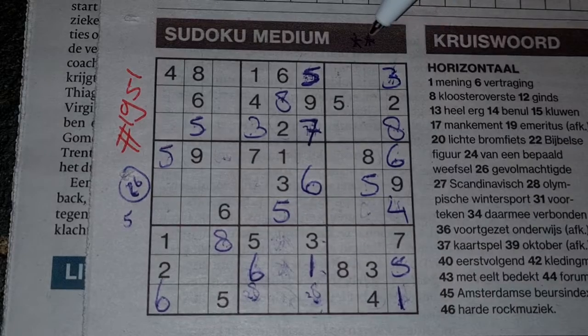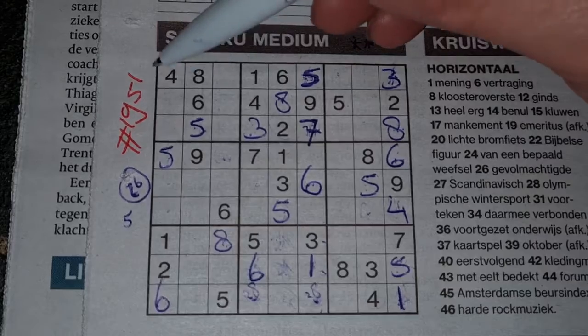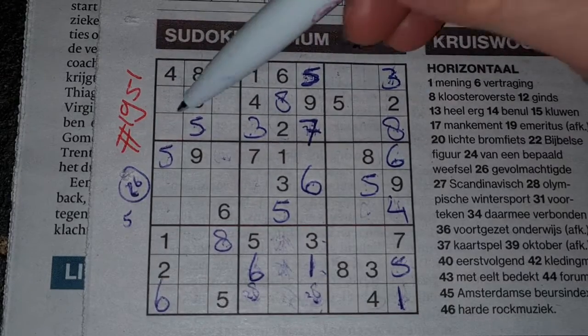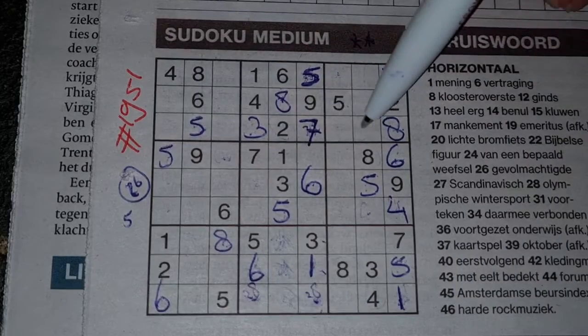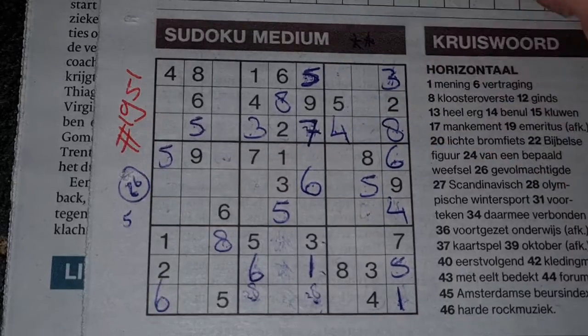And then we go to the number 4. 4 in the first row, 4 in the second row. So in the third row, the only 2 places for the 4 should be here or there. We see here 4, no 4 there. 4 should be there.